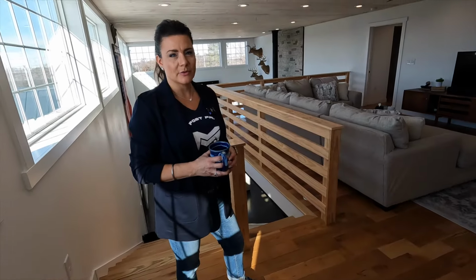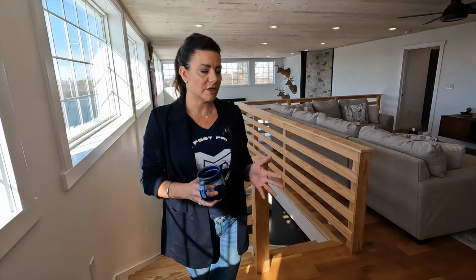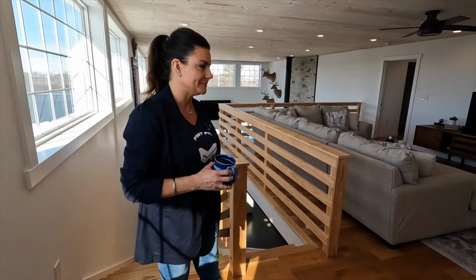We got all of our flooring from reallycheapfloors.com. They have a line of cabin grade flooring, which is not a lesser quality. It's just a higher character wood. And we loved this natural white oak look for it. So that's what you'll see throughout the second floor.